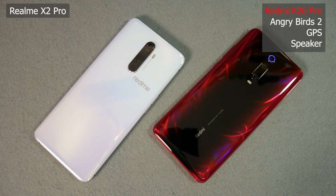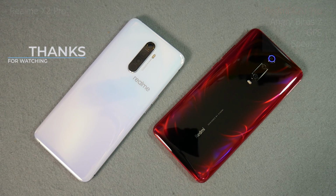Now, these are all my decisions on how I've interpreted the results. Obviously, you might be keeping score differently. Let me know in the comments if you have got a different score. But there we go. Really not much to separate these two devices. So I thought it was quite interesting.